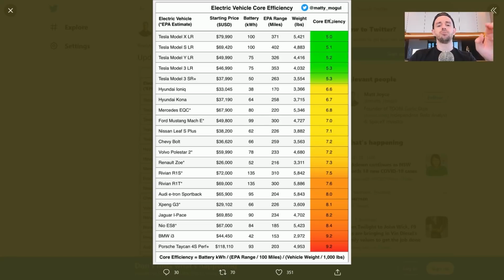Core efficiency here is being calculated by factoring in the battery capacity in kilowatt hours, the miles of range achieved, and the mass of the vehicle. This is the most useful metric in terms of understanding the quality of the engineering in an electric vehicle. And we can see Tesla sitting on top of the table.